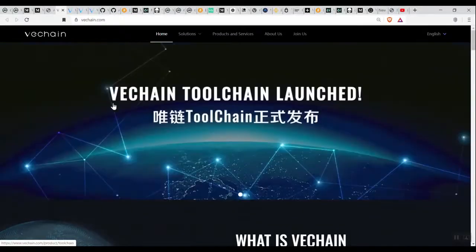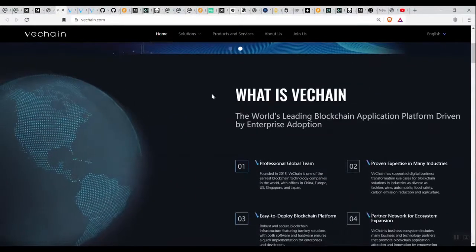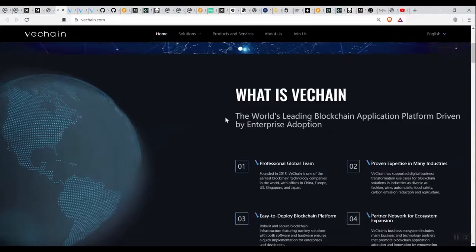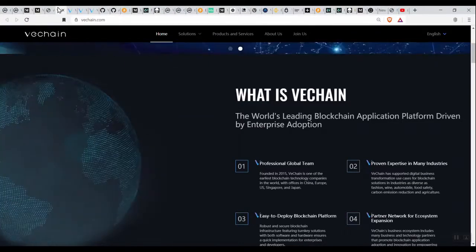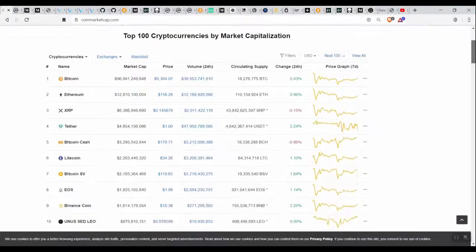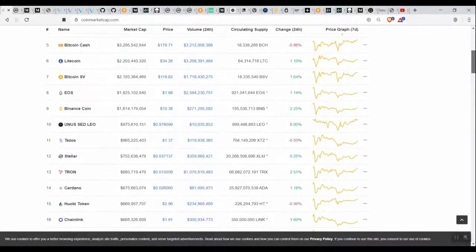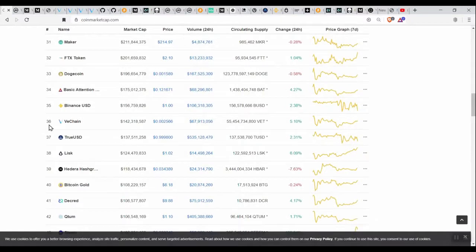Today's crypto project in focus is VeChain, which according to its official website is the world's leading blockchain application platform driven by enterprise adoption. Before I elaborate on this, let's jump over to CoinMarketCap and have a look at where VeChain sits on the list of overall cryptos. It is currently ranked 36th based on the circulating market cap.